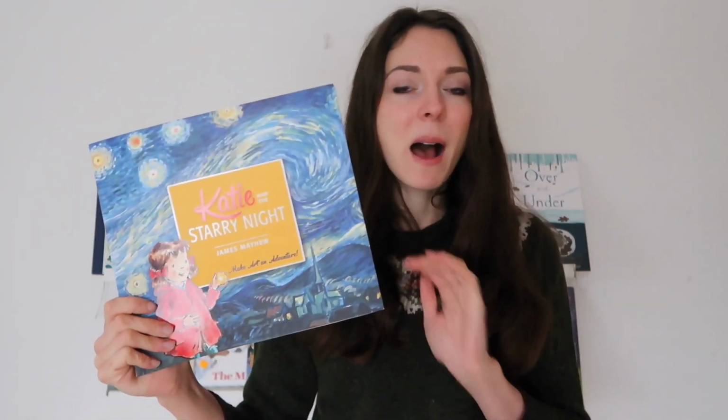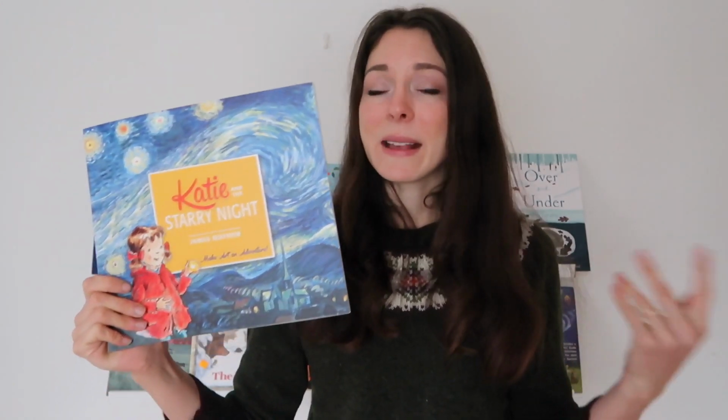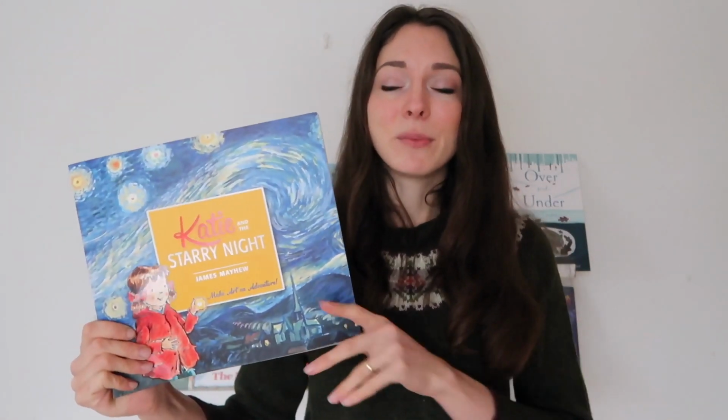It is brilliant, and Rupert is almost 4, so he's like 3 3/4. And for him, this book was perfect. The storyline, the adventure, it was really fantastic. I so love this. Definitely going to become a favourite for us, and beautiful for a gentle introduction to art for children.